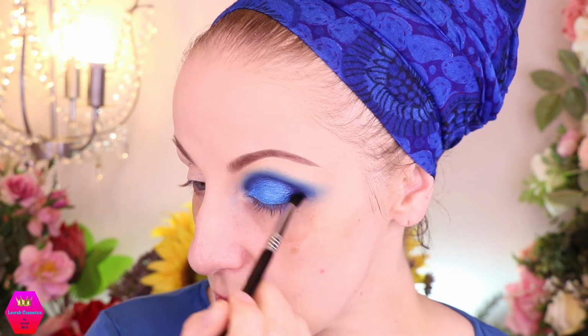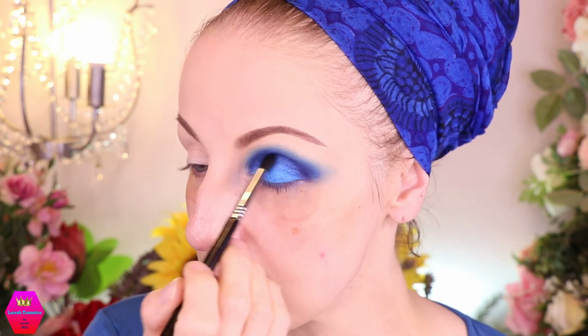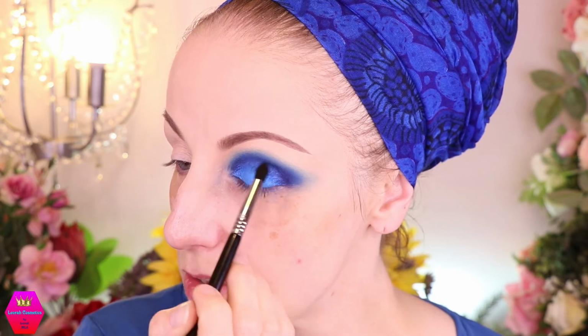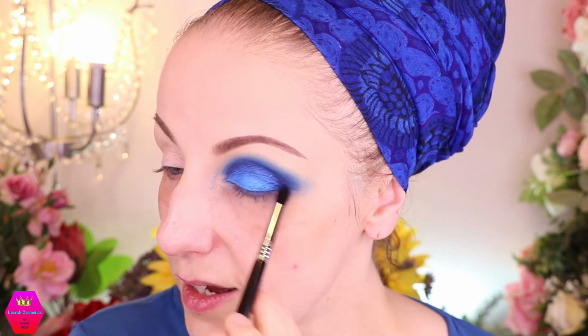Okay, I'm going to go in again with the E45. Is that true? Yeah, the E45 from Sigma. I'm so stained. And I'm going to go into that darkest shade, the shade Tradition that we have in the crease, and I'm just blending those two shades together a little bit with a super, super light hand and tiny strokes, just so it melts into each other. And I think that is the look. I think this is the look, sweeties.